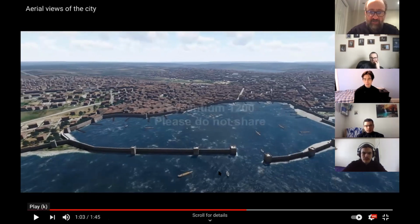You can see that this area can be locked, right? And there is still this chain. You can see those chains, that chain that was used here to lock it up.